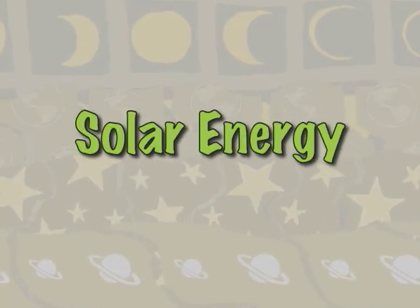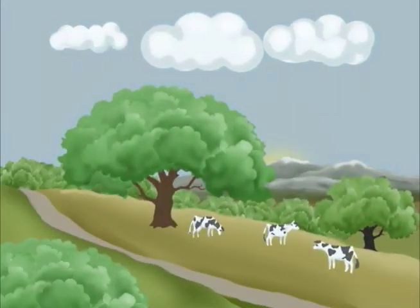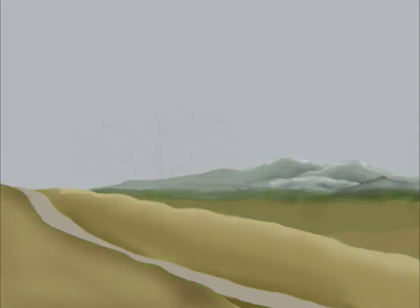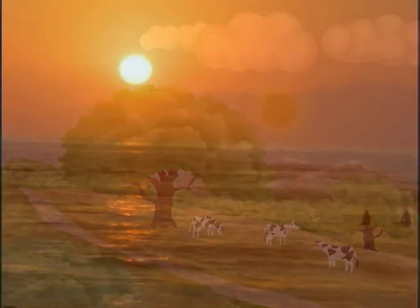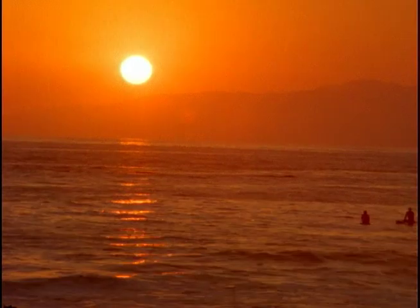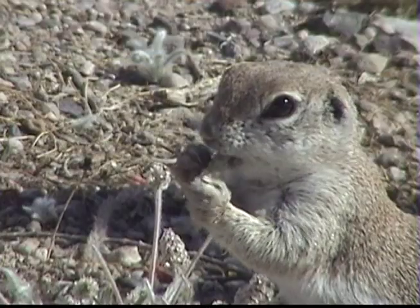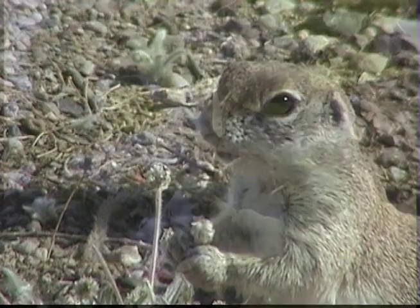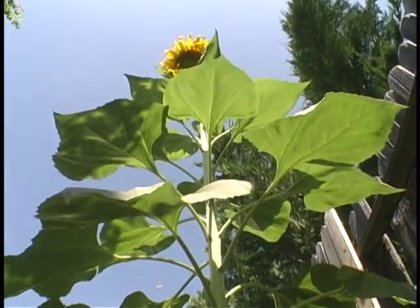Solar energy. Without the sun, Earth would be very different. There would be no warmth, no light, and no life. The sun's energy makes life on Earth possible. The sun gives 2 kinds of energy to Earth: heat and light. All living things depend on light for the food that gives them energy. Plants use the sun's light energy to make their food.